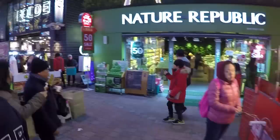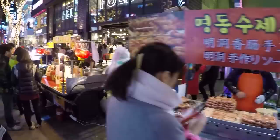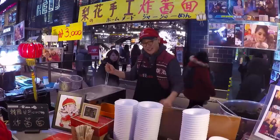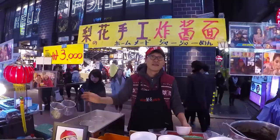More sausage. I'm not sure. What is it? Is it jjajangmyeon? Hi, jjajangmyeon. Ah, homemade jjajangmyeon. Yes, homemade jjajangmyeon. Hi, hello. Where are you from? Canada, right? Where are you from? Nova Scotia.